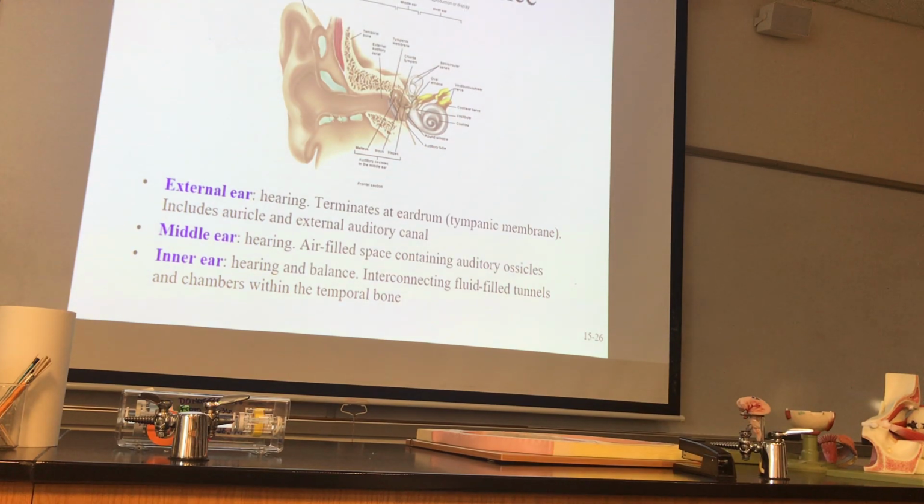And here at sea level, there's 1 atmosphere of pressure in front of the tympanic membrane and 1 atmosphere behind the tympanic membrane. What happens? We're at equilibrium.